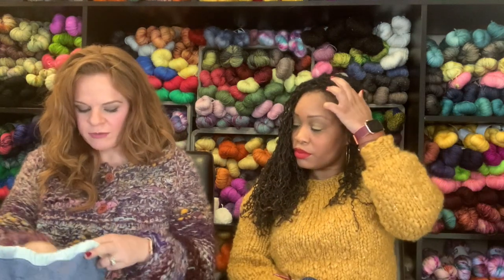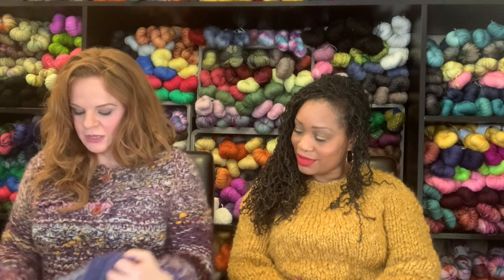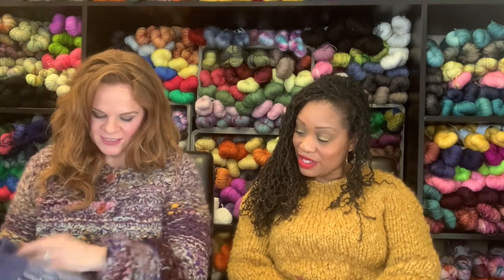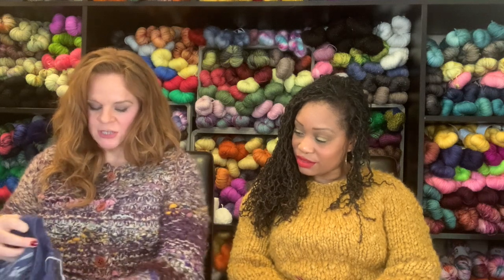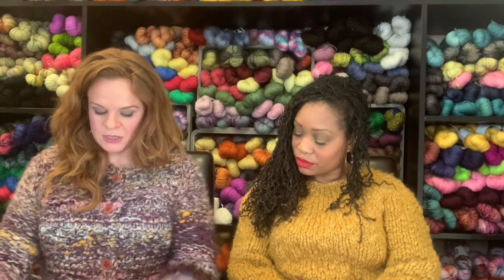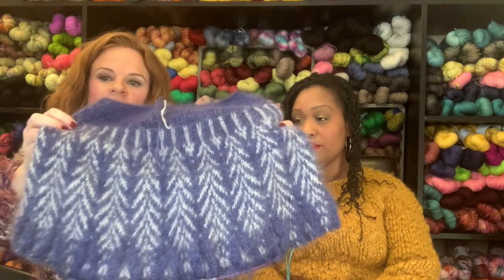My only other FO has... FO or WIP? Oh, WIP. Sorry, what did I say? FO? This is a WIP. And it's been literally... Oh my god, that looks beautiful. I love that halo. Thanks. It's been languishing since November when I pushed it to the side to do some other projects. I really want to finish this because it's perfect for the weather right now.